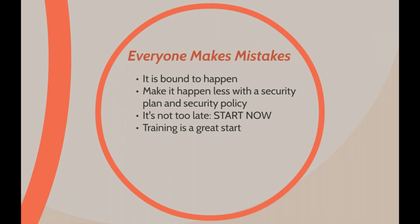Training and awareness is extremely important. You can discuss security and write policy all you want, but if your employees don't know what to look for, someone inevitably will get tricked.